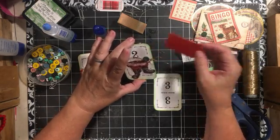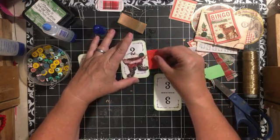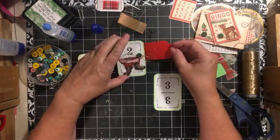Oh, cool, Lynn. I have some Charlie Brown stuff that's going into a kit. I don't know if that one will get done in July. Got a lot going on, but I'm going to try.